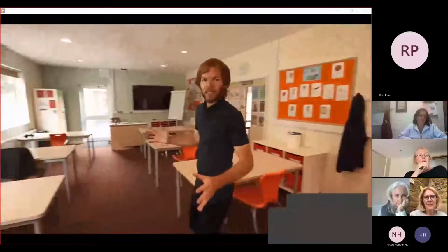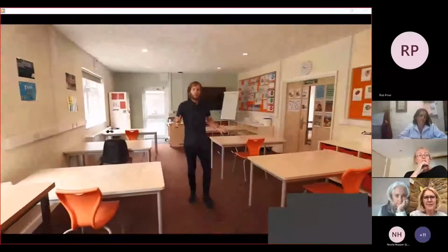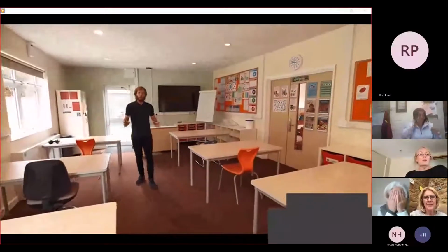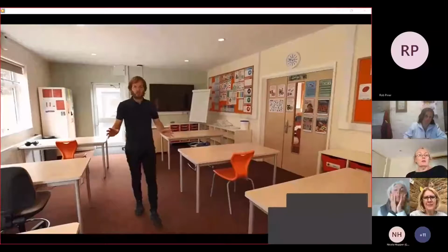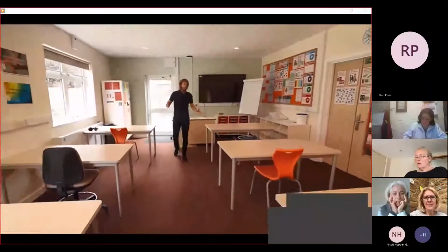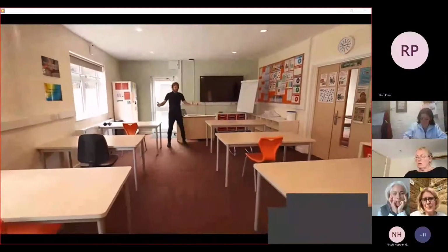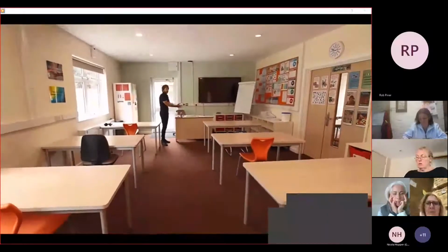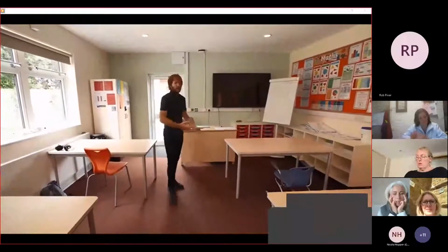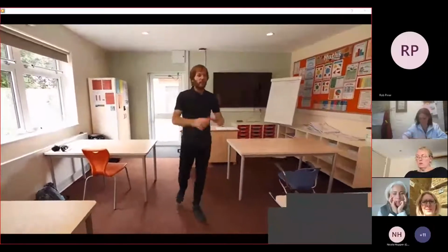So this is one of our Key Stage 3 classrooms. Within Key Stage 3 at Swaicliffe Park School, we have 4 tutor groups of 6 students. You can see that the room is set up for the 6 students. We've got our 6 student desks, our teacher desk, and our interactive whiteboard. The class of 6 are supported by 2 members of staff, the teacher and the tutor LSA, who works with them across the curriculum.